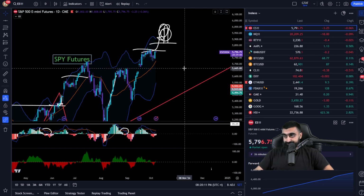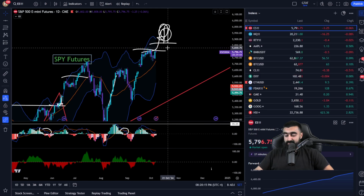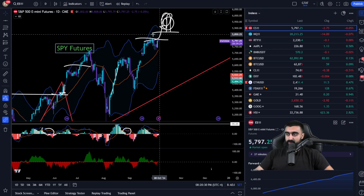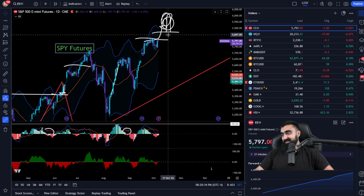So, with that being said, in my opinion, we should get a bit of a pullback, but going short here with time is probably the highest quality trade that you could take, because going long here is not safe. It's really not that safe to go long here.